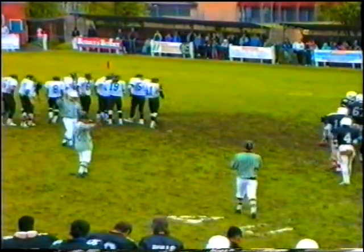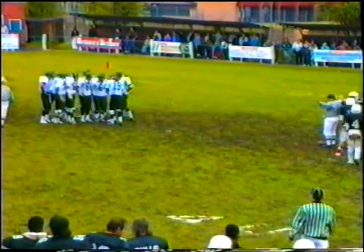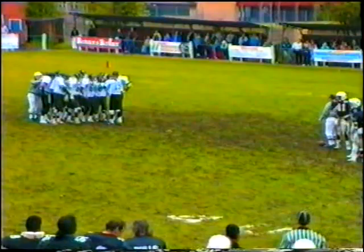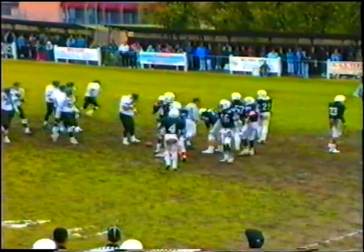Initial tackle made by number 45, Frank Richards, assisted by Nash. Third and six from the 23-yard line.